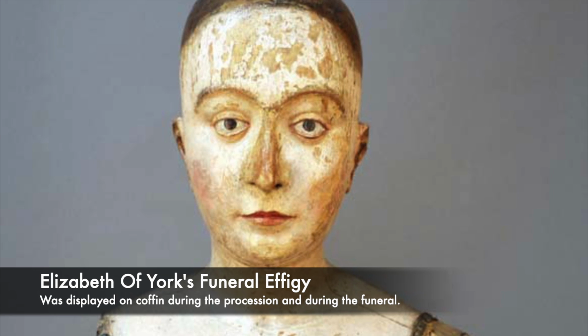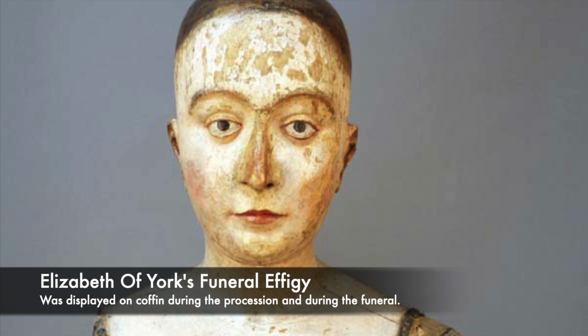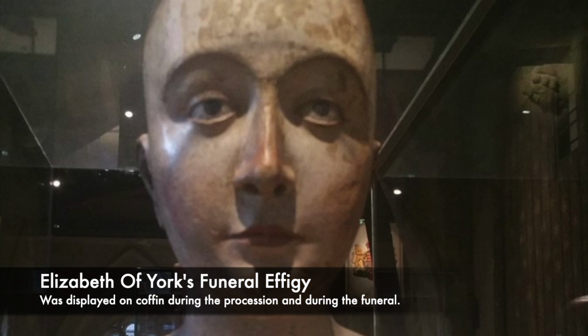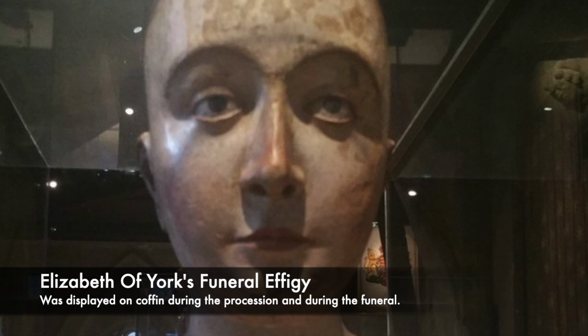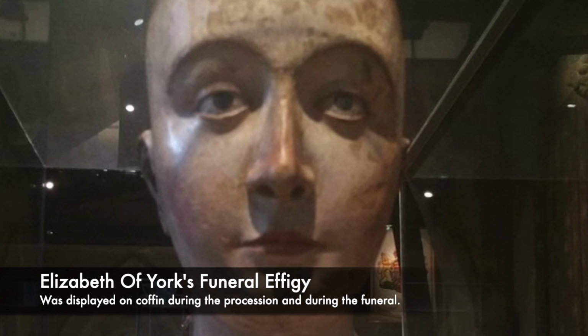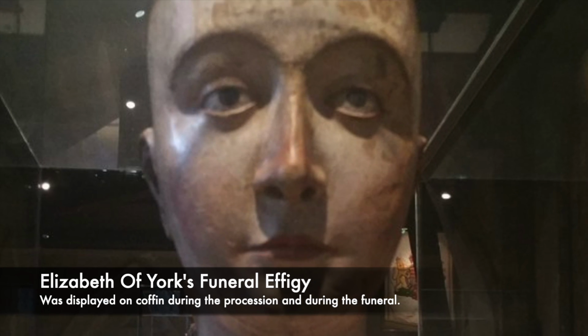Her eyebrows are semicircular and very pronounced, and she has a very round forehead. Elizabeth's eyes also look rather small, especially her pupils, and her nose is rather large, and she does have smaller lips. Her funeral effigy today does not have any hair on it, but during the funeral of Elizabeth, a wig showing the Queen with blonde, red hair was used.